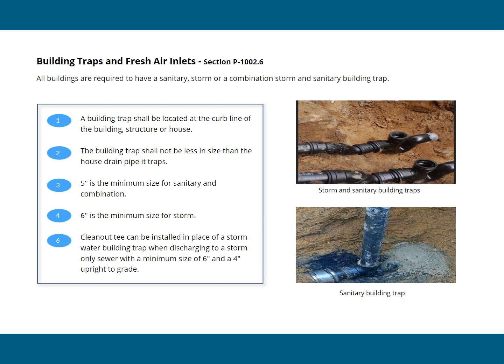In accordance with Section 1002.6, all buildings are required to have a sanitary, storm, or a combination storm and sanitary building trap. A building trap shall be located at the curb line of the building, structure or house. The building trap shall not be less in size than the house drain pipe it traps. A 5-inch trap is the minimum size for sanitary and combination traps. A 6-inch trap is the minimum size for storm trap. Cleanout T can be installed in place of a storm water building trap when discharging to a storm-only sewer, with a minimum size of 6 inches and a 4-inch upright to grade.